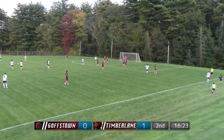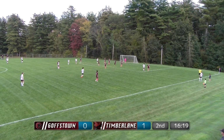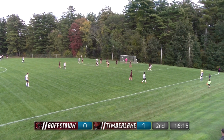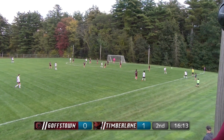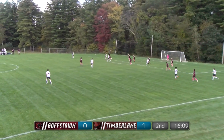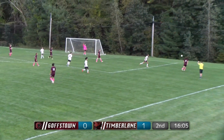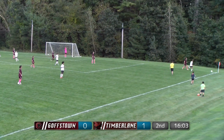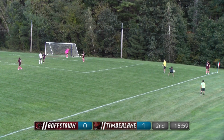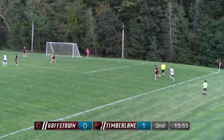The substitutions here. Lucas is coming in for Dylan and get the cross. Here's Liam. He's going to have one. Couldn't quite get the hit on it, but I'd like to see it. Went ahead and had a go for it on the volley.